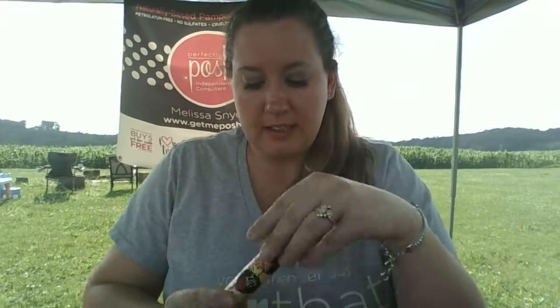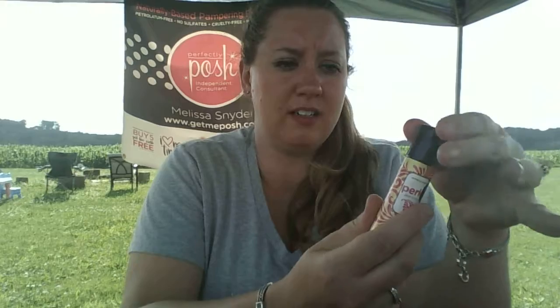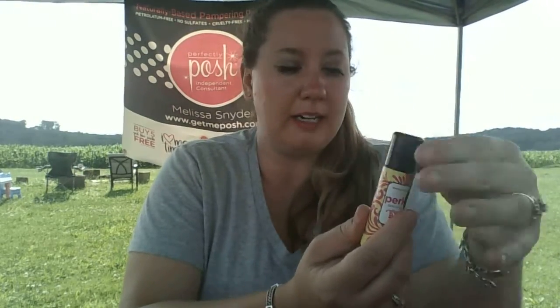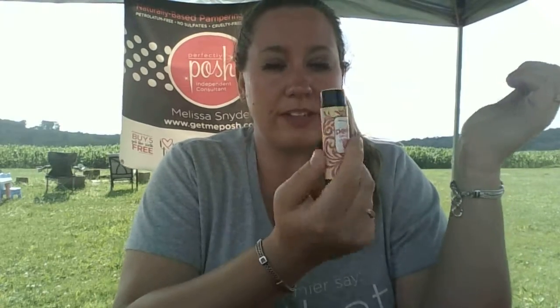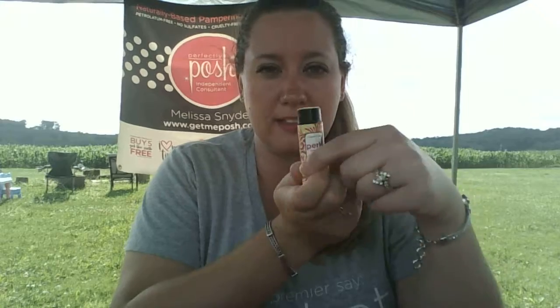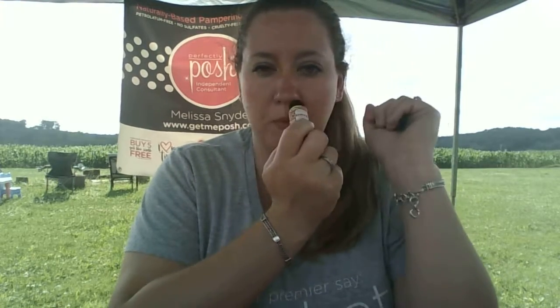Next one is for those who have migraines. So the Perk stick, for migraines or just headaches when you need to get some clarity in your head. This one I just like the smell. I know a lot of our customers who have morning sickness or car sickness just sit and smell the stick, or they'll put it under their nose.